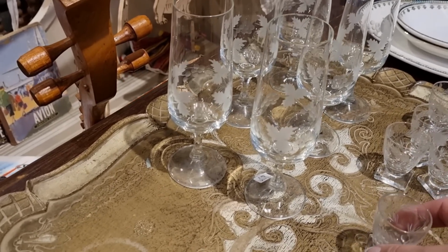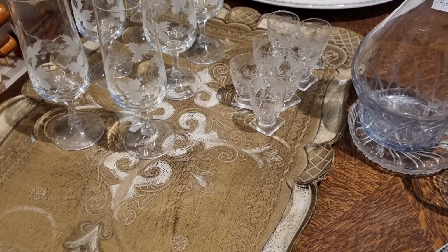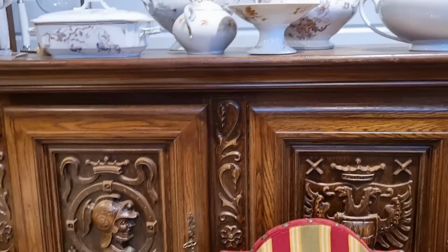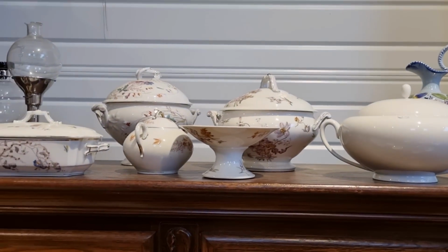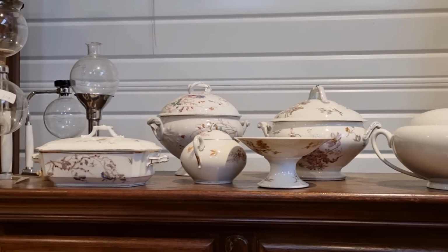Jim, those dogs are knife and fork holders when you're eating. Oh yeah, you set them on the table so they don't dirty the tablecloth. And what are they? Oh, look, we got some beautiful dishes up there. Aren't they gorgeous? Serving dishes.